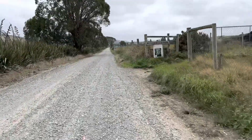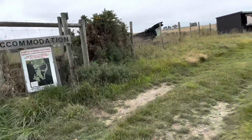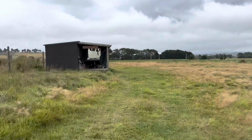And indeed, this is the accommodation. Merrivale Hut. Merryview Hut, I should say. Merrivale Road. Let's hope there's space for me, because it's blowing a gale. I don't have to put a tent up tonight.